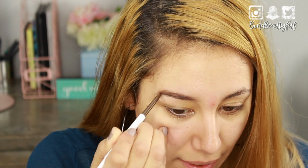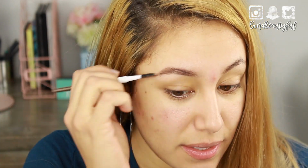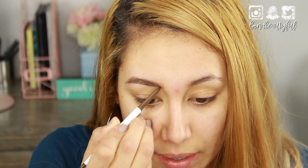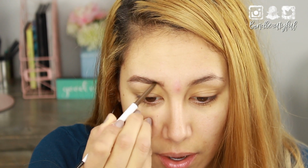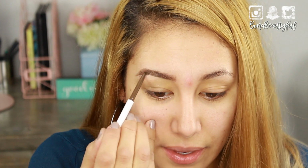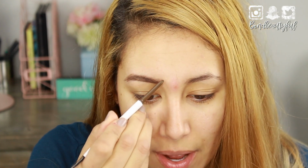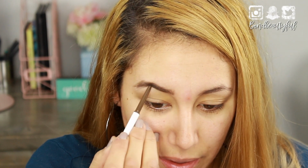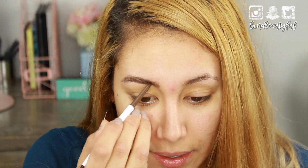And I still love my MAC Shape and Shade, but I just bought another one because I ran out. I just barely ran out of it, and I realized after I bought it that I had this for months and I never used it and I never tried it. It was like brand new. And so this is the shade dark brown, and so I took it out and I'm like, I'm gonna use it today.